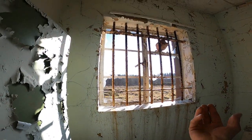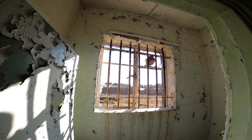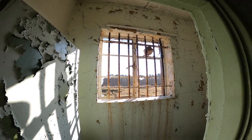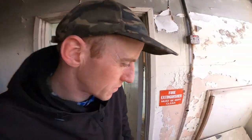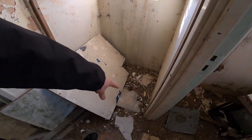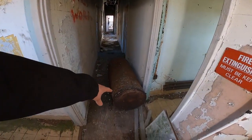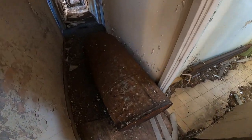The wind howling in the windows here, folks, is unreal. You can see there's been a brick flying in there as well at one time. There's so much broken glass underfoot from those bricks and stuff getting thrown through the windows. This spot here at the end of this long corridor, this used to be where the water tank had been. I think that might have been a hot water tank.